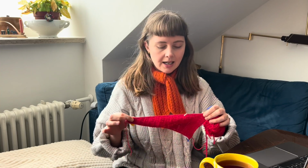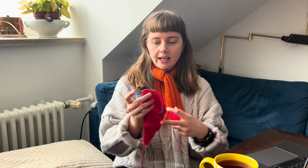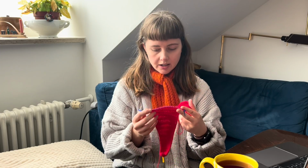I have also started to knit on the scarf number 4. I will not be talking about that today because everyone knows it. And as you can see, I've already taken the needle out and I will not be continuing to knit on this. This will be frogged because I'm just not feeling it anymore.